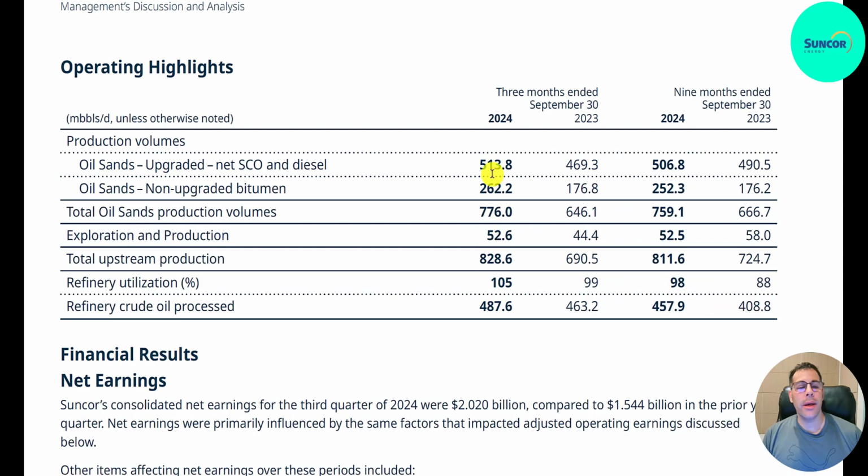Here's the production volume. Oil sands upgraded, net synthetic crude oil and diesel, 514 million barrels. That's just for the third quarter. Oil sands non-upgraded bitumen, 260 million barrels. Total oil sands, 776 million barrels. Exploration and production, 53 million. Upstream is 828 million. That's the sum of these two numbers.